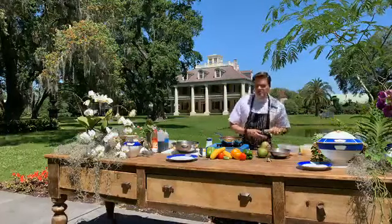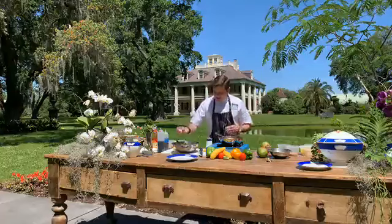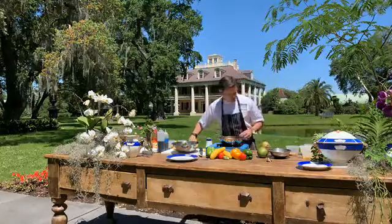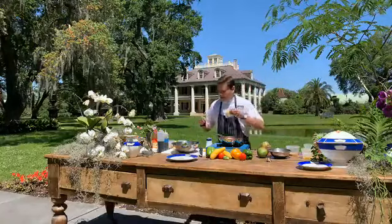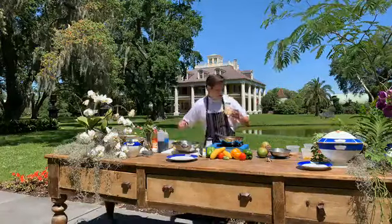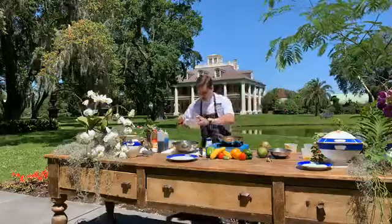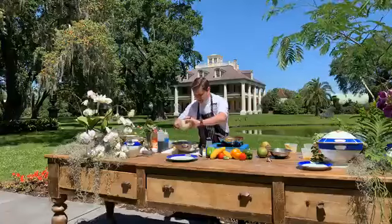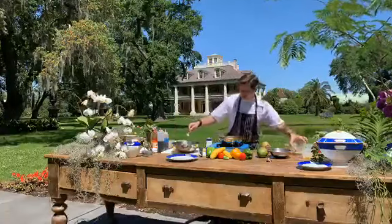And I'm gonna add a little bit of fresh parsley as well. Now these are all the fresh ingredients I'm gonna add to it. Now we're gonna add some binders to it. So I have some good old mayonnaise that I'm gonna put in here, and a little bit of Creole mustard. And what we're doing is just looking to add enough to coat all these beautiful ingredients together.